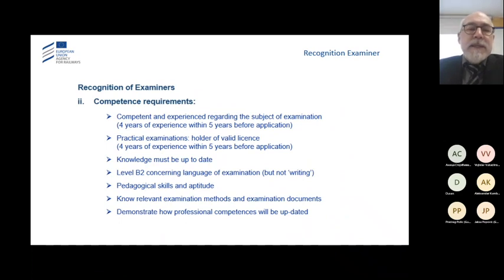And in this case, it is much more difficult for a single person to demonstrate how they ensure that professional competences are still up to date. That's why it is mentioned here separately. And as an NSA, you always need to consider what are the appropriate documents to accept for the recognition, which can show that the professional competences are regularly updated.